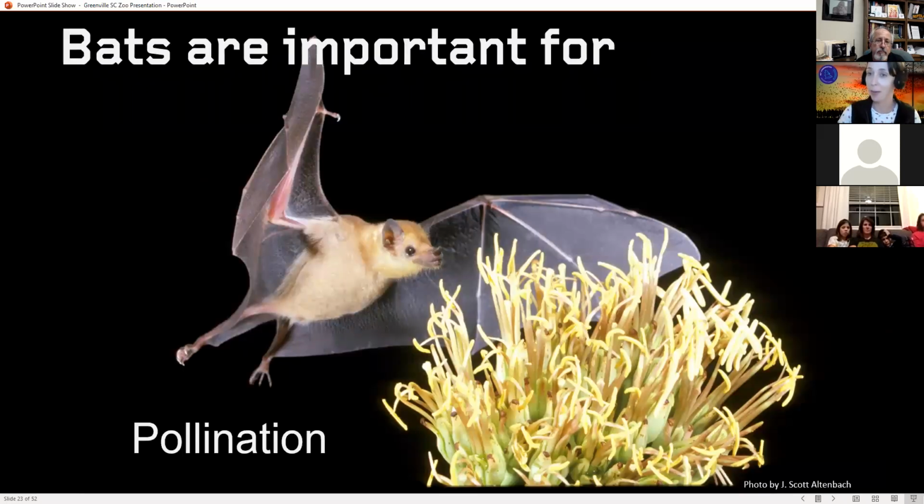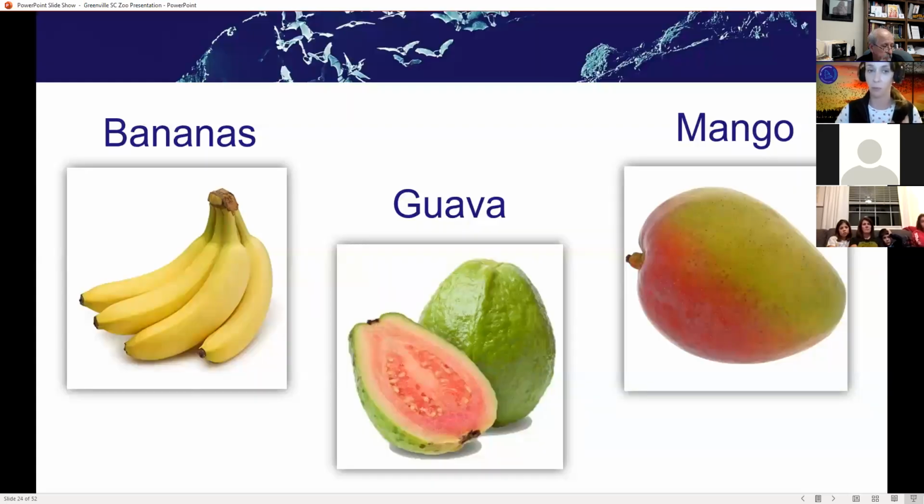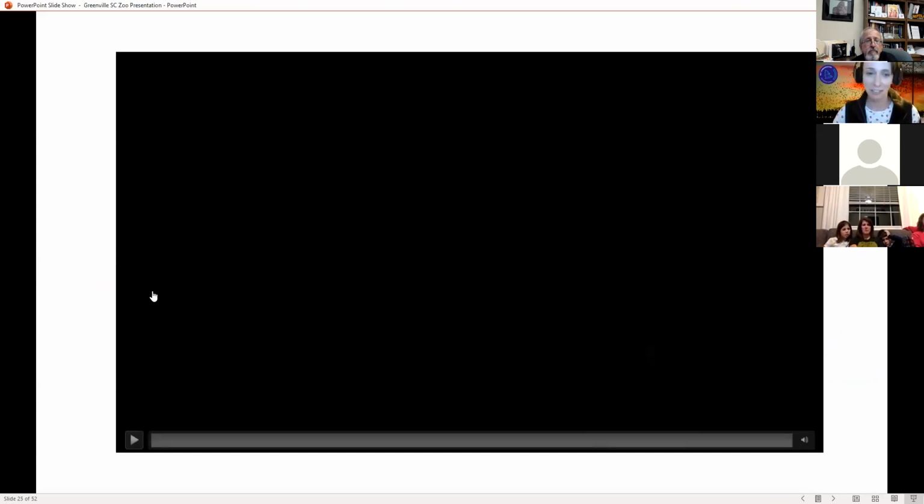They are also important pollinators too. Not so much the bats that we've got here in North America, but there are some pollinating bats in the Southwest and many, many more pollinating bats as you go further south. As I said, they are the sole pollinators of agave, which is really wonderful. But they also pollinate a lot of the wild types of some of our favorite fruits that we eat. So bananas, guavas, mango, about 500 different species of plants that are ecologically important as well as economically important are pollinated by bats. And so I have another video just to show you how pollinating bats work.